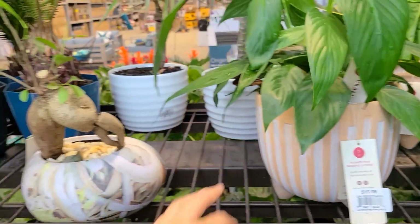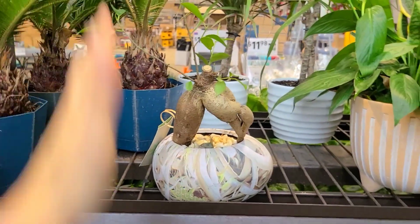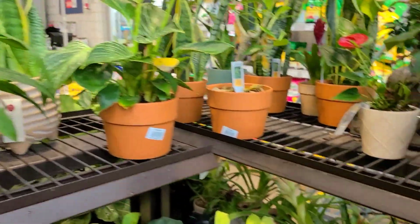Some cute urban jungle stuff. Is this what you were laughing at? Yeah.